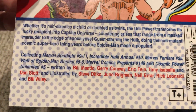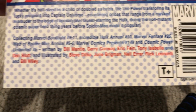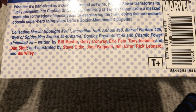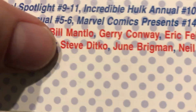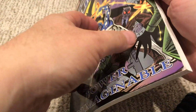This collects Marvel Spotlight 9 through 11, Incredible Hulk Annual 10, Marvel Fanfare 25, Web of Spider-Man Annual 5 and 6, which are just backups, they don't actually have Spider-Man in them, Marvel Comics Presents 148, and Cosmic Power Unlimited number 5. And now you see why I am doing this, because you might see an artist here, whose work we review a lot on the channel, and it's very exciting stuff.